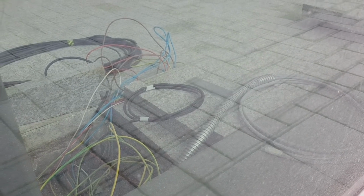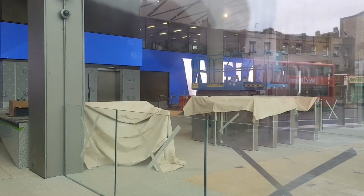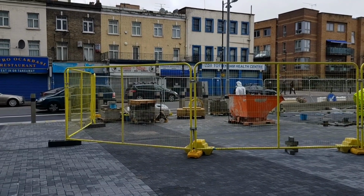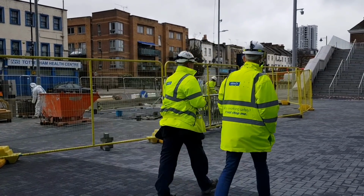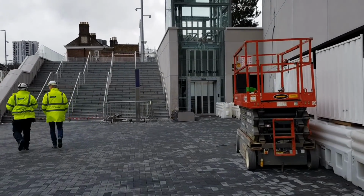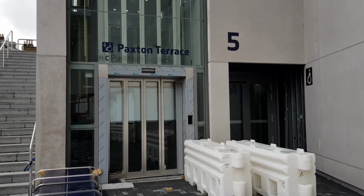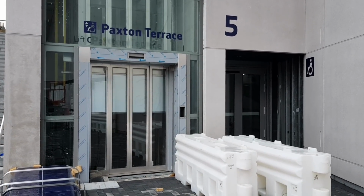So this is the inside of the West Stand. Lots of work going on in there. I haven't actually seen much work going on today, so it's nice to see a little bit. Finishing the paving section here. And also here in this corner, more sign writing on the lift here, Paxton Terrace and number 5. So you notice the signage here in and around the stadium is very, very good.